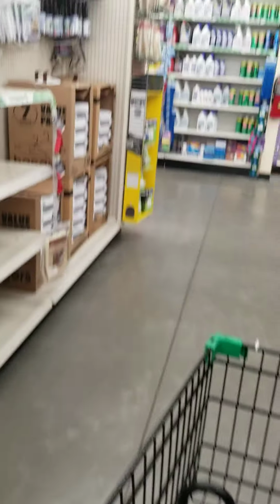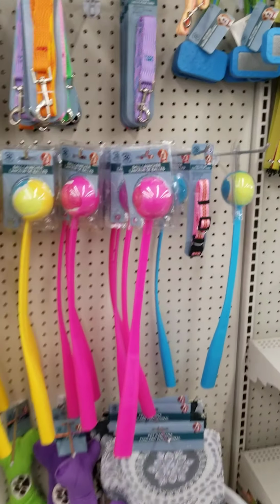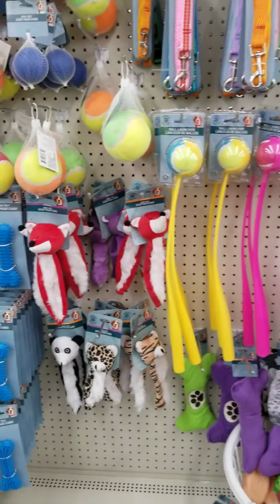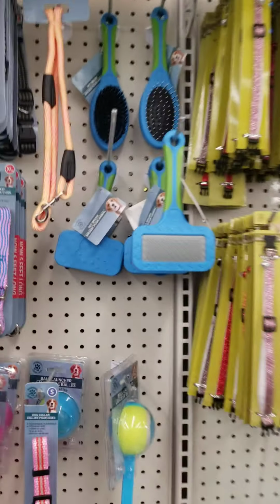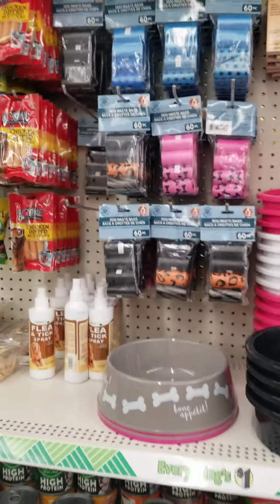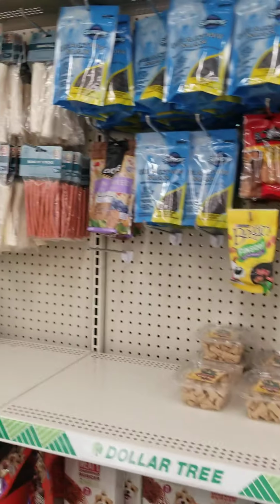Some of the shelves are empty. Oh my goodness, but they have a great selection. Look at the dog toys. I'm just going to share this real quick. The ball launcher for $1. Oh my gosh, kids could have a ball with this. With the kids for hours. Love the brushes. And the rubber tips. Very nice. Alright, the bowls. They got a lot, really. And the dog waste bags. When you're going out in the parks, good deal.